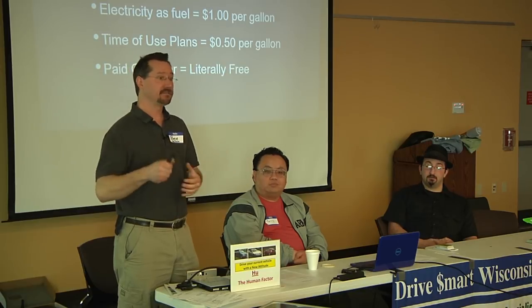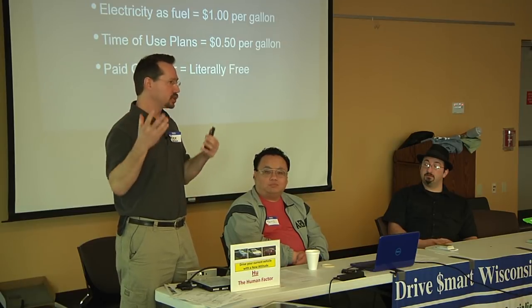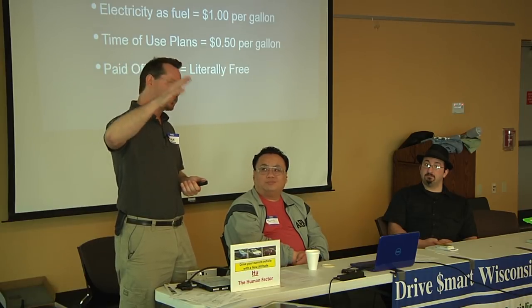So we literally have, like in Oak Creek, there's that fossil fuel plant. It's burning coal. And it basically idles at night. There's actually excess capacity. And they can't just shut it down, because it's this huge thing, so they just kind of let it idle.